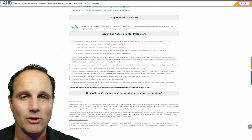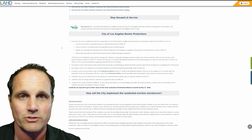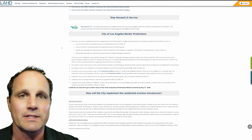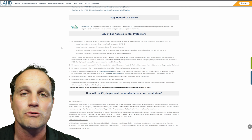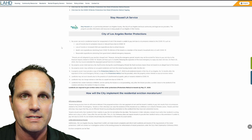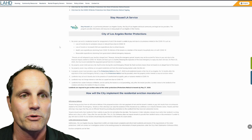And I will again call out some of the differences. So this is set up just like LA County's eviction moratorium and all other eviction moratoria to protect those who cannot pay rent due to COVID-19. Now, the LA City Eviction Moratorium has additional protections related to evictions that apply whether or not COVID-19 is affecting the tenant. They are in place right now through the end of the emergency order.